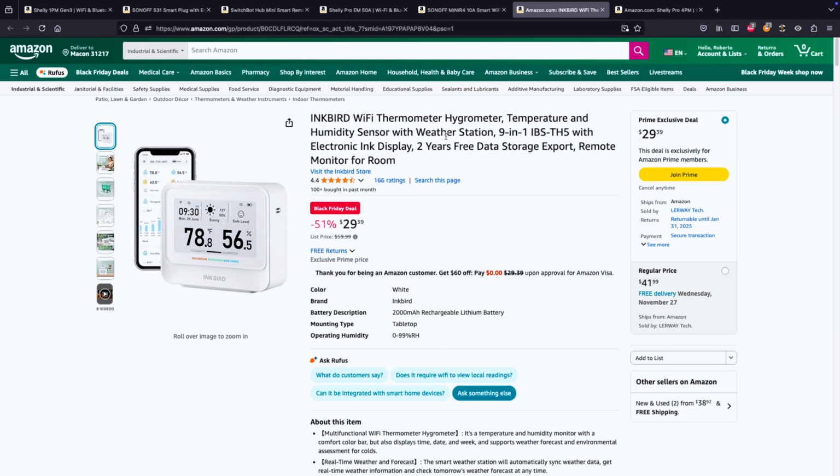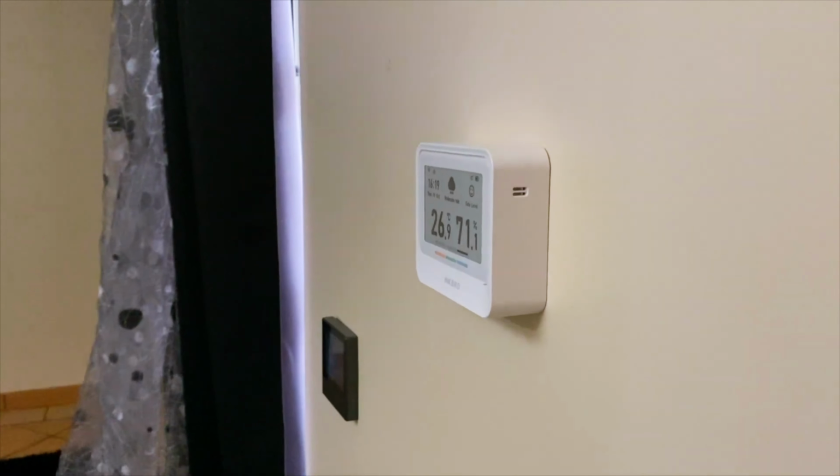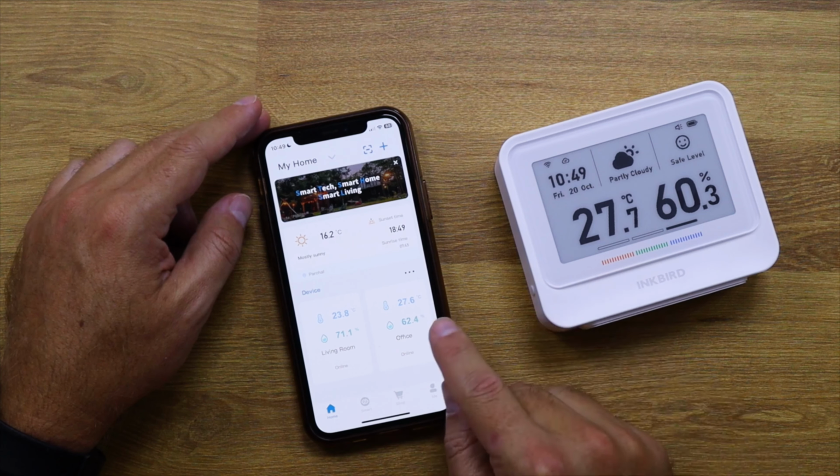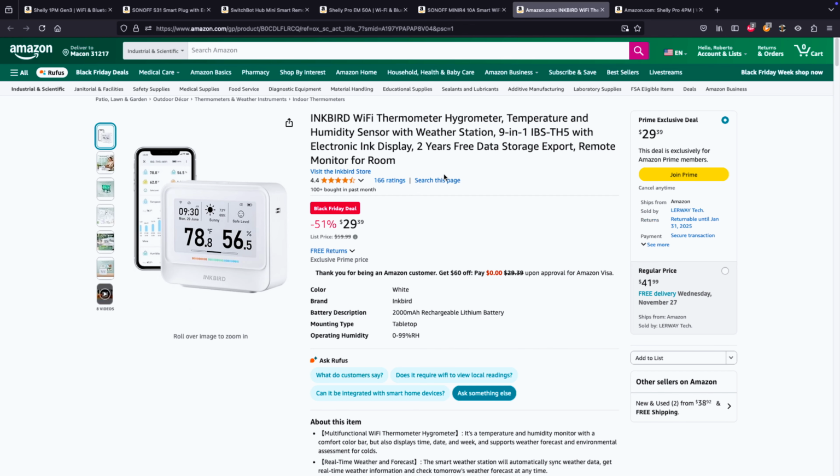And then we also have the Inkbird Wi-Fi thermometer, which usually costs about $60 more or less. And at this moment, $29, which I believe is a great deal. We have reviewed it here. I use it in my living room and on the first floor. Awesome as well for doing some automations that we want in our smart home. So I believe that it's at a great price.